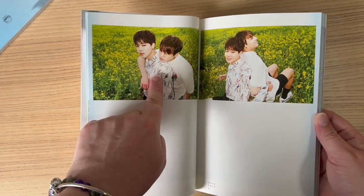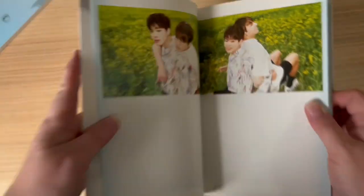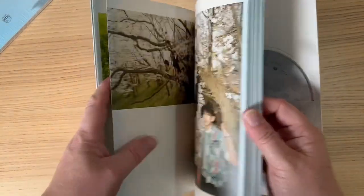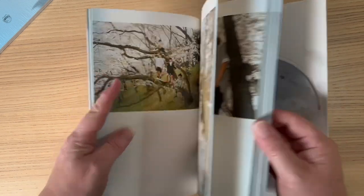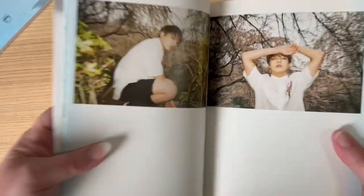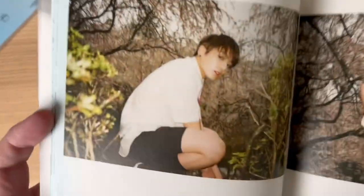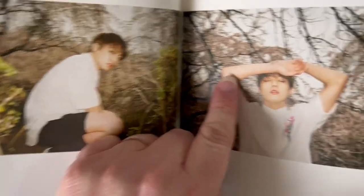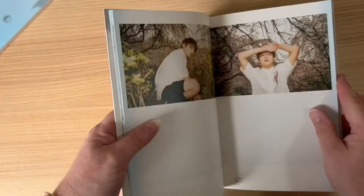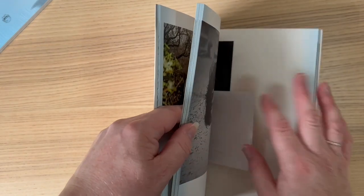The cuties. Look how young they are there. They're babies. I like them in the cherry blossom trees. That's nice. Baby JK. And look, without the sleeve. Can you see that? No tattoos. Wow. Do you like the tattoos? Yes. You do? All right.